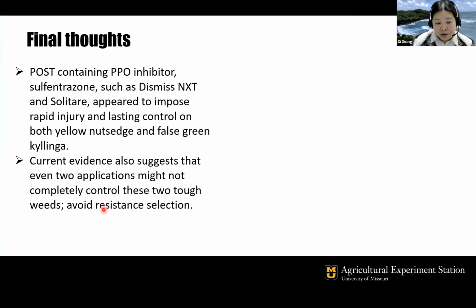Then that brings a danger. We need to make sure we rotate herbicides with different modes of action to prevent selecting for herbicide-resistant weeds, because the literature already says that there are six different sedge species that have developed resistance to ALS inhibitors, including sedge hammer. So we don't want that to happen.